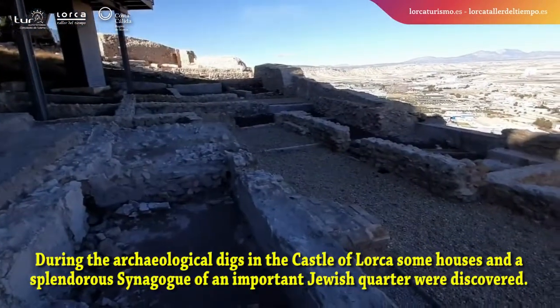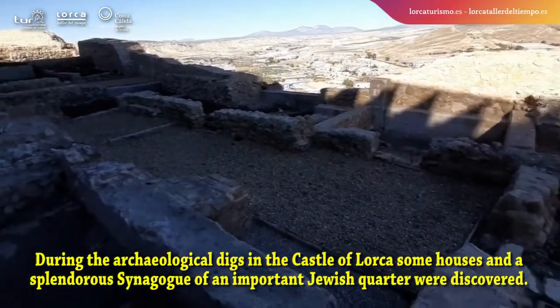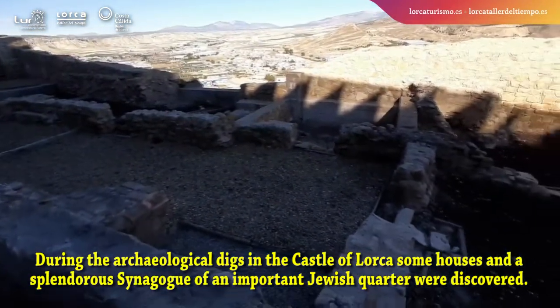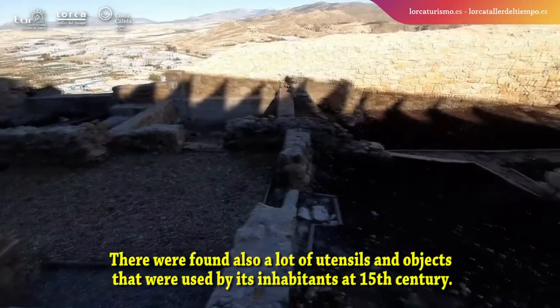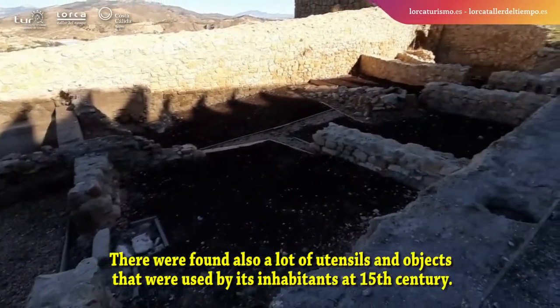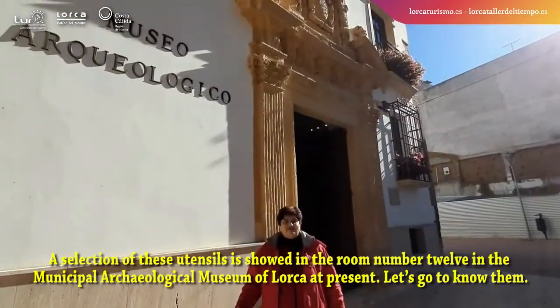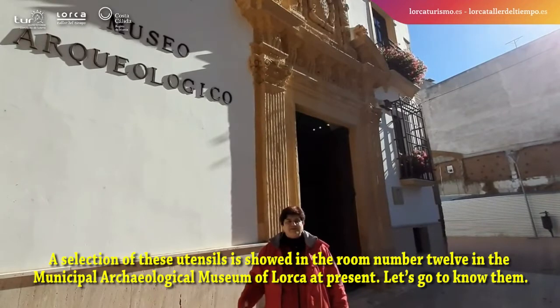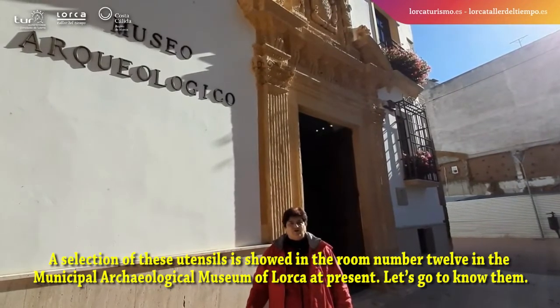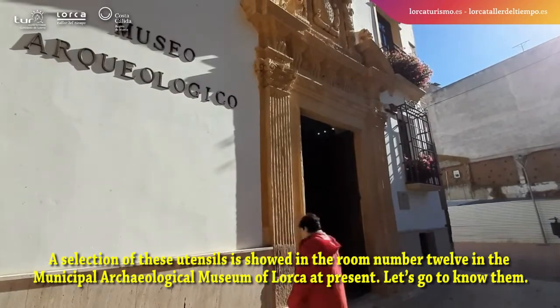During the archaeological digs in the castle of Lorca, some houses and a splendorous synagogue of an important Jewish quarter were discovered. A lot of utensils and objects used by its inhabitants in the 15th century were also found. A selection of these utensils is shown at present in room number 12 of the Municipal Archaeological Museum of Lorca. Let's get to know them.